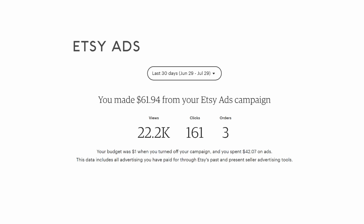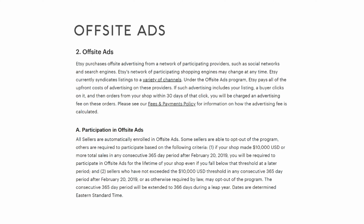While I did use Etsy ads, they only generated 3 out of the 17 sales. This brought in $61.94 for my shop. I experimented with various daily budgets and let them run for about 2 weeks, resulting in a large ad spend of $42.07. Or so I thought, because I only looked at the ads page. When you look closer, you will see that you are charged for off-site ads, which you are automatically enrolled for unless you meet some criteria in the future.